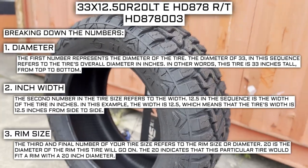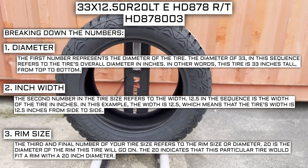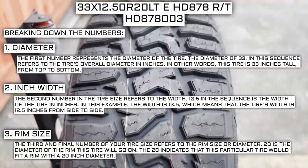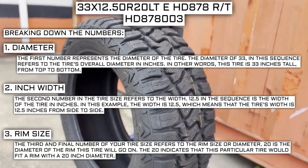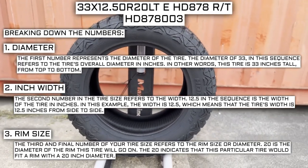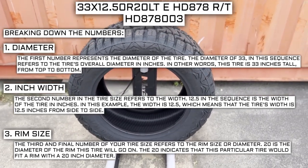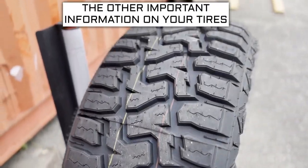The rim size of 20 in this scenario indicates that this particular tire would fit a rim with a 20-inch diameter. Keep in mind, this number is not negotiable. Unlike the first two numbers, you can't upsize and downsize this part. The only time this number will be different is if you are actually changing the size of your rim. So for example, if you find a fantastic deal on a set of 265/70 R17 tires, you absolutely cannot use them in place of your current 265/70 R16 tires, unless you are actually changing the rim size also from 16 to 17.